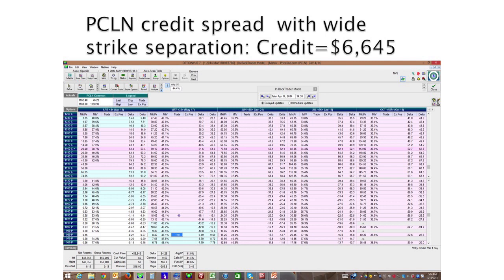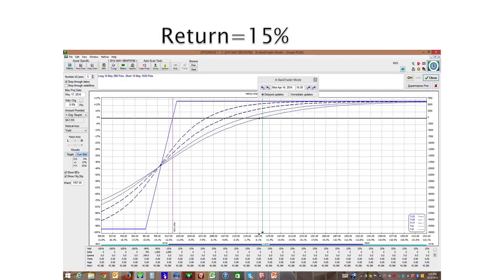Suppose you bought the PCLN long of 980 against the short of 1030 that we were just discussing. You would bring in about $6,600 if you had done that on the day we set this example up. Here's your profit range, and you can see your return for that credit spread would be 15%.